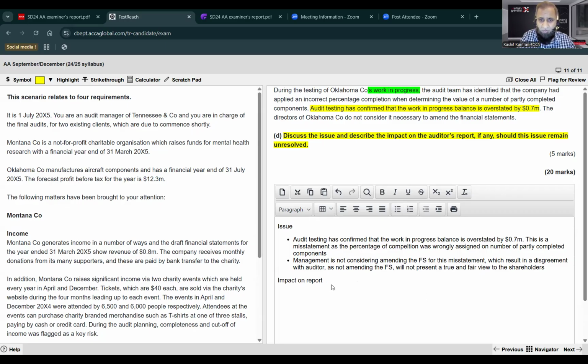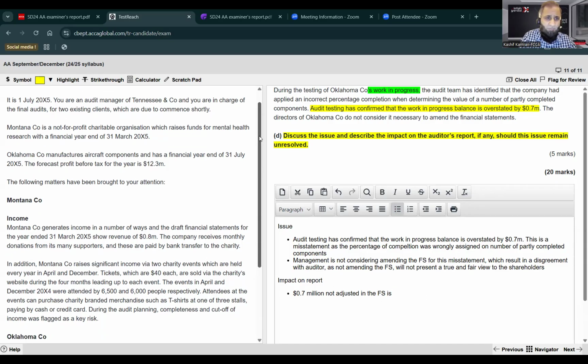Explain impact on the report. Now you will tell the materiality. $0.7 million not adjusted in the financial statements. You have been given the profit number somewhere. Let's check that quickly. We have the profit, and here the profit before tax is $12.3 million.